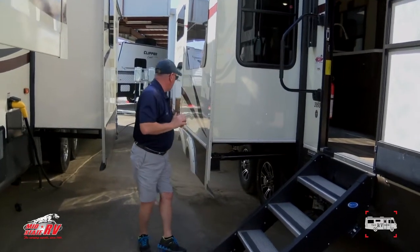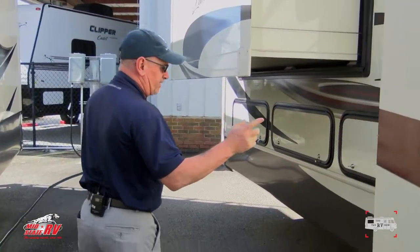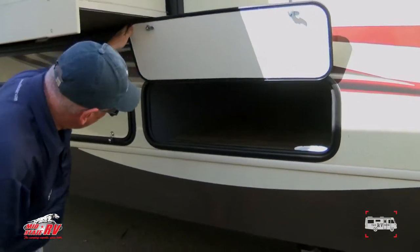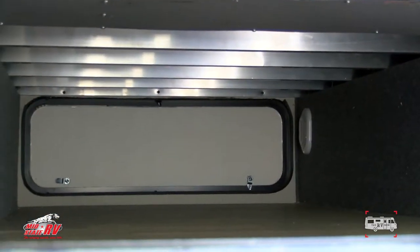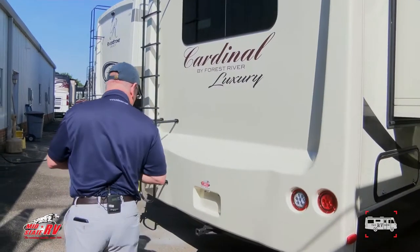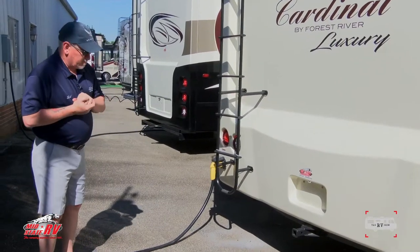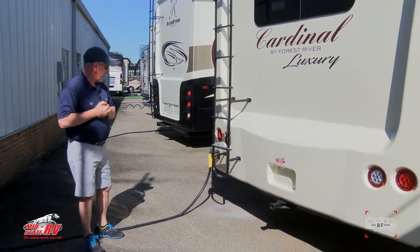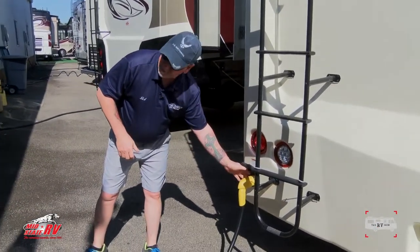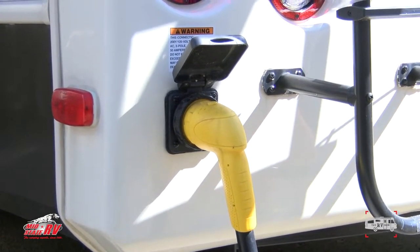Notice we're going to come on down and talk about this extra storage that I was telling you about. You've got three sets of storage underneath this. All three compartments are compartmentalized, so if you want to take separate things, keep it all separate. You've got your receiver hitch back here where you can put a bike rack. You can use bike racks, coolers, whichever you may like. With today's campgrounds, your 50 amp cord is right on the back. Makes it a lot easier to plug in where you're going.